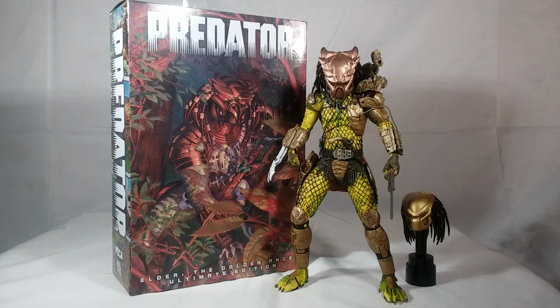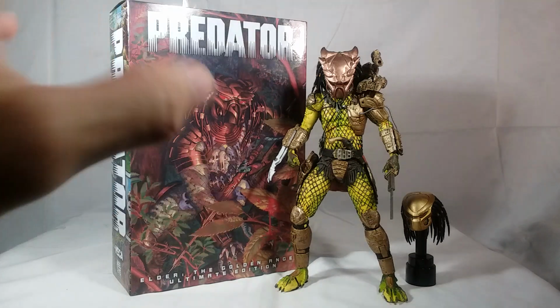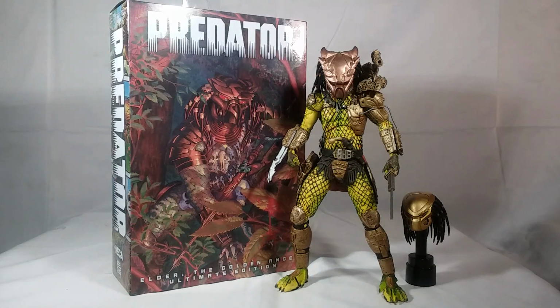However, as much as I do love this figure, like I said, Predator, in my opinion, was not NECA's standout line for this year, because their horror figures completely outshined their Predator and Alien figures this year. So that's why he's kind of low on the list. But still, it's only because the figures above him were so awesome. This is still a fantastic figure, and if you like Predator figures at all, this is a must-have. I love this figure. That is number 14, the NECA Ultimate Golden Angel Elder Predator.